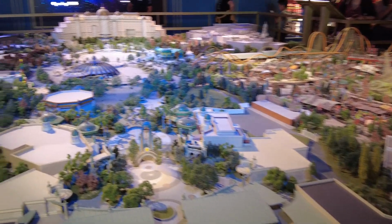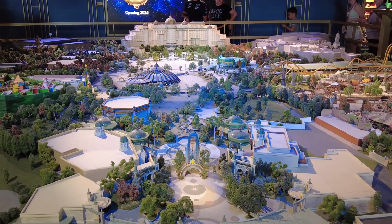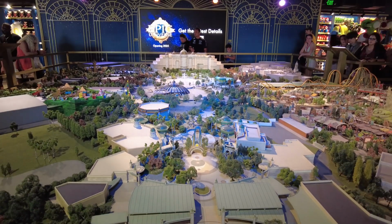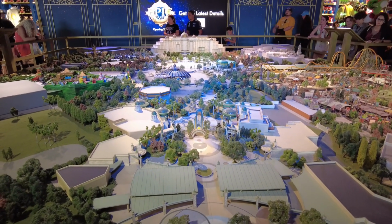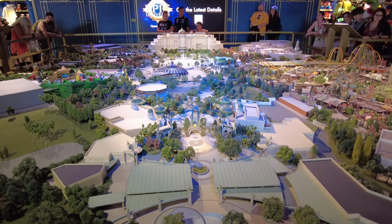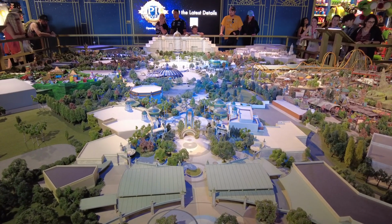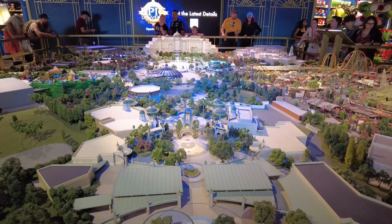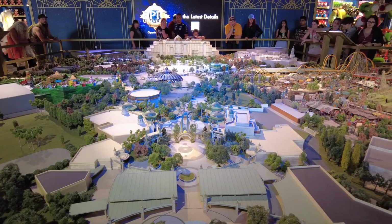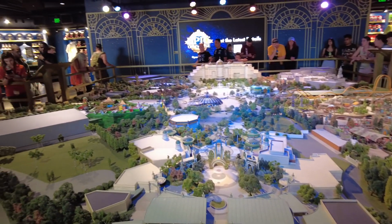So here's the model of Epic Universe, which is already a reality. It's not officially open to the public yet, but there have been team member previews, so people have been going in the park, they've been riding the rides, and then pretty soon the public will be able to. I'm so excited. Like every time I look at this model, I just think about walking through that Kronos there and entering this park for the first time. I'm so excited. And like I said, Dark Universe is like top of my list.